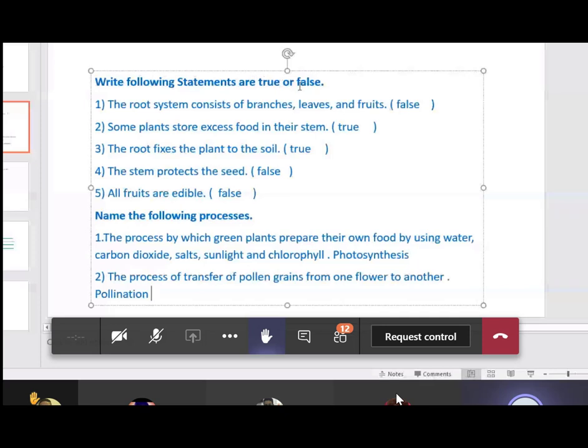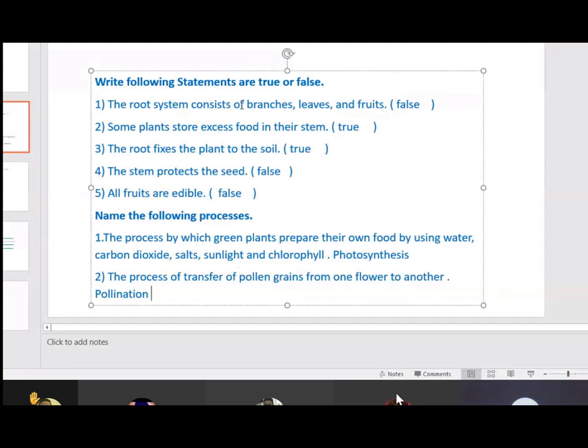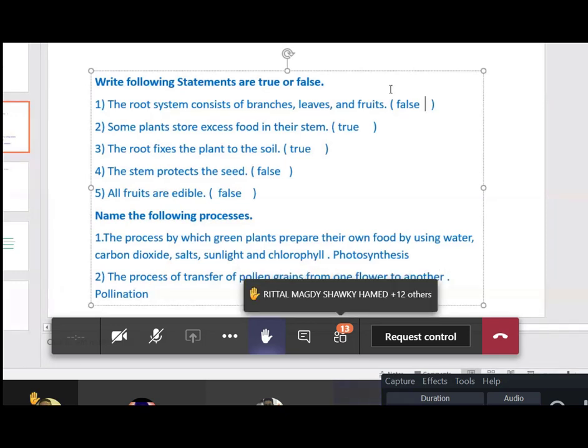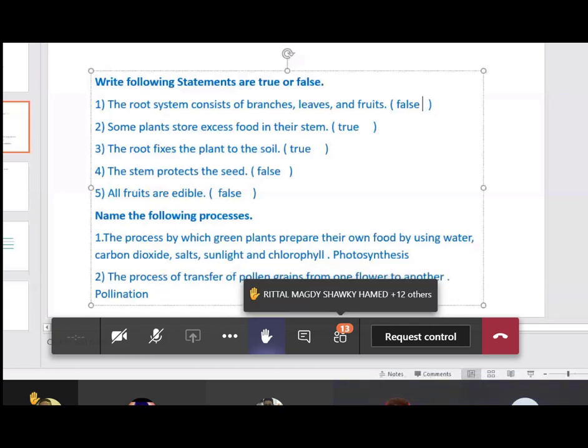Write the following statements are true or false. The root system consists of branches, leaves and fruits. False. Some plants store excess food in their stem. True. The root fixes the plant into the soil. True. The stem protects the seeds. False. All fruits are edible. False.